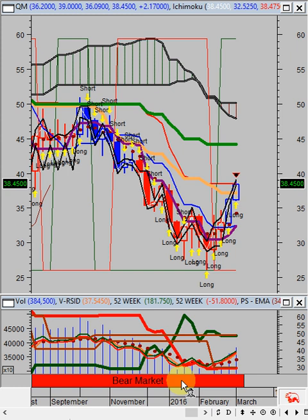All right, weekly support and resistance is 1263.60 on the top, 1249.20 on the bottom. Long above, short below. And this should take us back down here to this purple support line. Could even dip below it shortly before coming back up again. But still not a bull market.